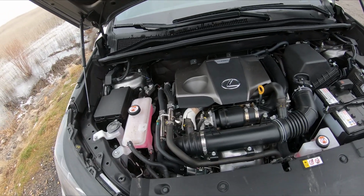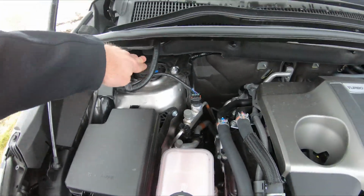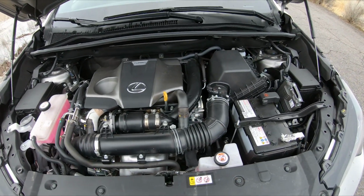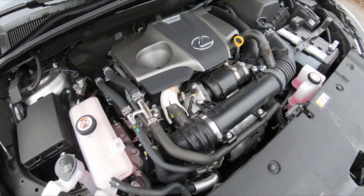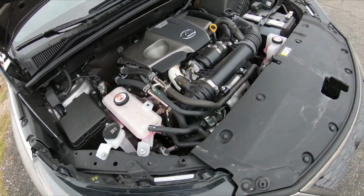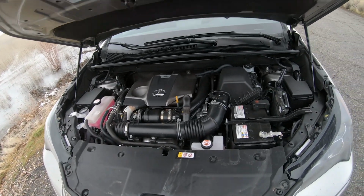And I guess we can take a look. No, I can't see the adaptive suspension up here. But overall, it's a smaller, more compact engine. It fits in here really quite nicely. There's more room on both sides there than you get in a lot of other modern vehicles. Yeah, it's overall just been great.